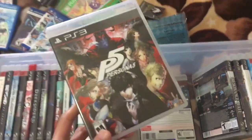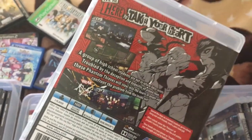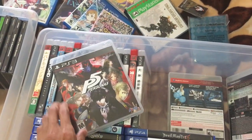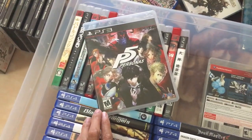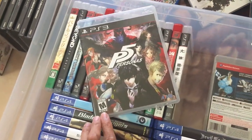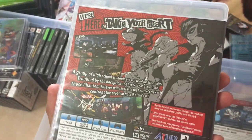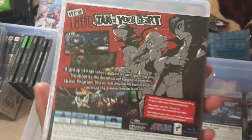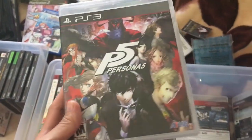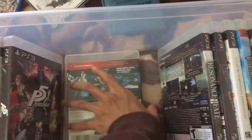Persona 5, man, I want to like this game. I love the music, I love the visuals, the menus, of course, but I'm not a big fan of life sim RPGs, nor am I a big fan of monster collecting RPGs, and that's literally the two main core mechanics of this game. So essentially what I'm saying is I like everything about this game except the main gameplay, which is kind of sad to realize now, so we'll have to pass on that.